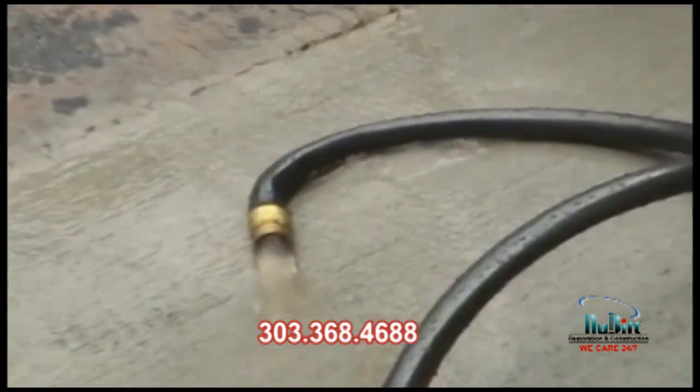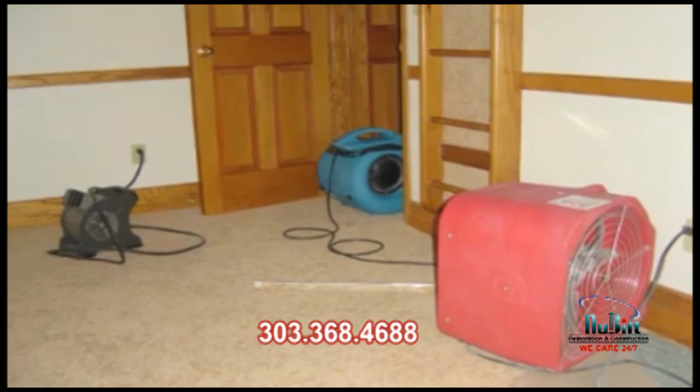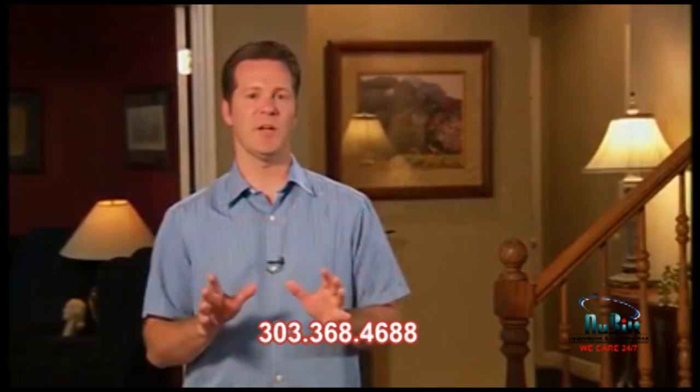The idea is that as the air gets drier and drier, the moisture in wet carpet and pads, walls, or floors will be drawn out of the materials as a vapor. The vapors are then removed by the dehumidifiers. Industrial fans are also used to speed evaporation from the wet materials. This method of drying buildings was developed decades ago, and it does work, but it has several drawbacks.